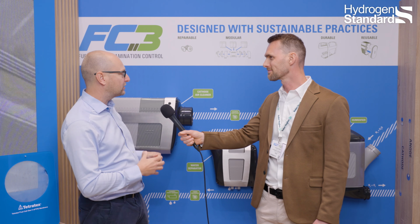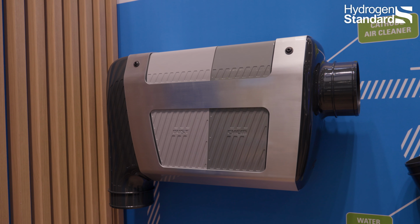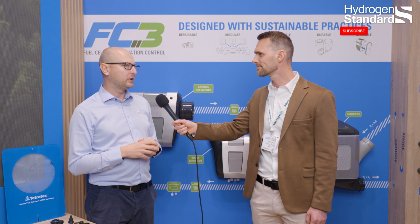So all our components are sized relatively large. That's because we believe, and not just us, but we also see from our customers, that hydrogen fuel cells are really going to be used in long distance transportation, where they need a power rating of around 350 kilowatts. That's why we need to size these systems relatively large, much larger than what you see today with passenger car derived fuel cells.